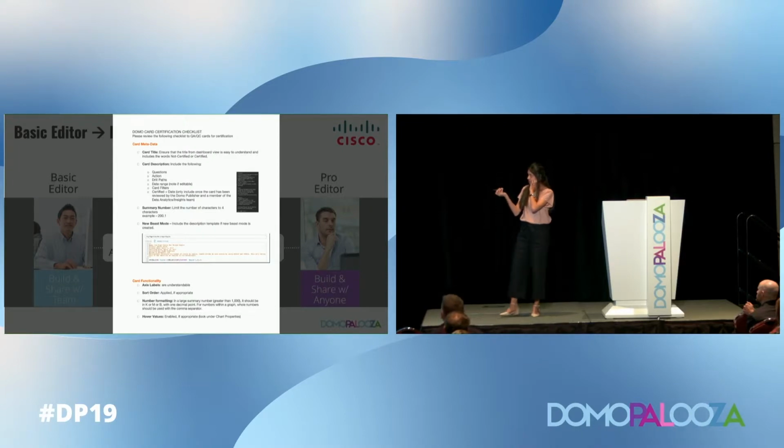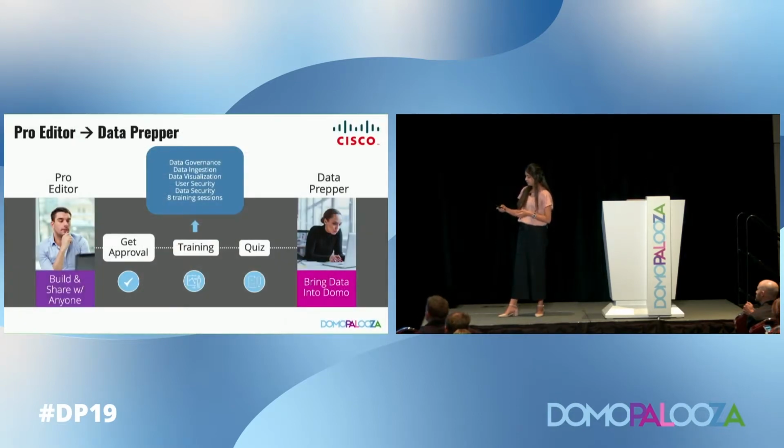So this was a snapshot of the QA/QC checklist which we have, where when they're QAing any card, they can go through these checklists. So there's the card description, summary number, if there's any Beast Mode, is it documented? It's pretty cool because it just made their job easier to QA any cards that are publicly available to them. Let me go back to the previous slide, actually.